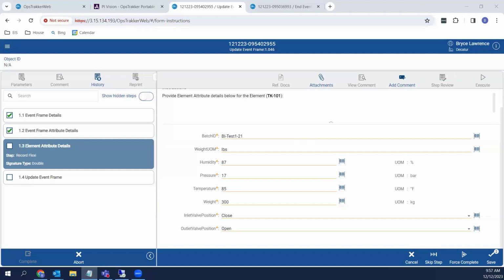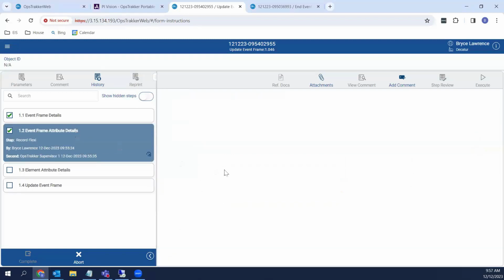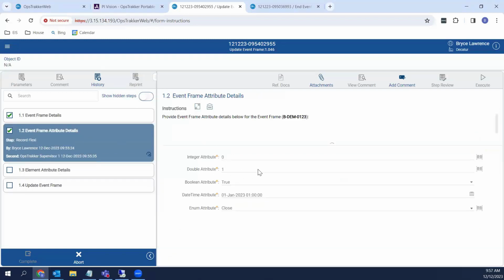Okay, another question is, if the event frame was created from a batch execution system, let's say DeltaV Batch, or some other batch execution system, can you edit event frames that were not manually created? They were created from another interface. Yes, absolutely. Depending on how the event frame attributes are set up, you may not be able to change those values, right? If they're tied to a PI tag.